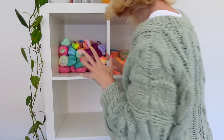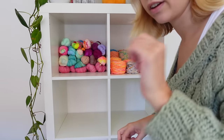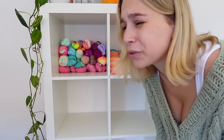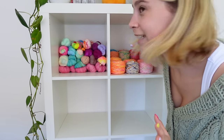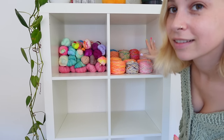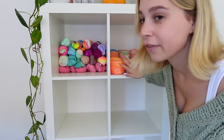Okay, beautiful. So we've got cakes, we've got skeins. I think a lot of the stuff I might wind up into cakes. I know I'm not meant to do it, but I might wind up some of that yarn into cakes so that it can fit easier over here because we have so much space over here to fill up. So that's really what I'm gonna do after.